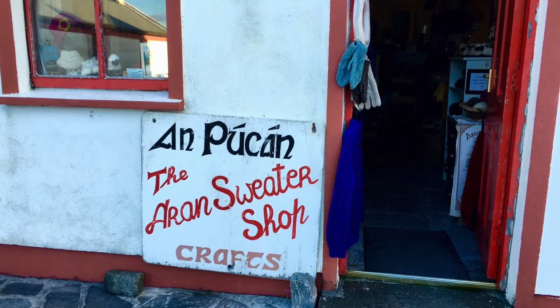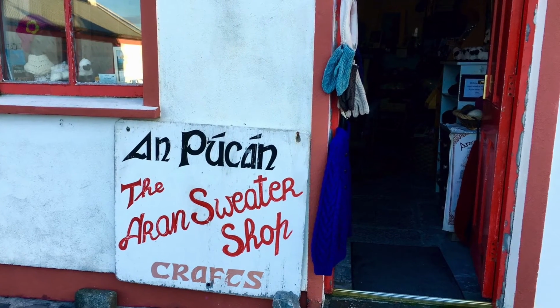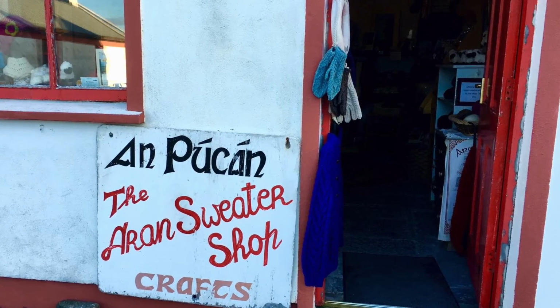This is, I can't remember how to pronounce this, Pucon, maybe, I don't know. I apologize. This was the second shop that I visited, and I walked in. It was quite a small shop, and there was a lady there knitting, and I asked her what she was knitting, and I was kind of amused when she bashfully explained that she's really not much of a knitter at all, more of a crocheter. But I thought that was funny. I think she was knitting a blanket.